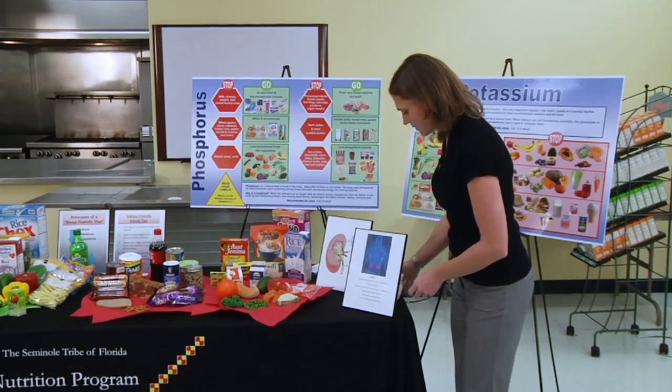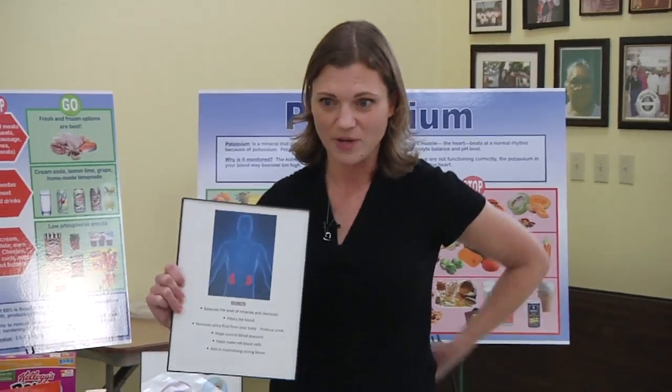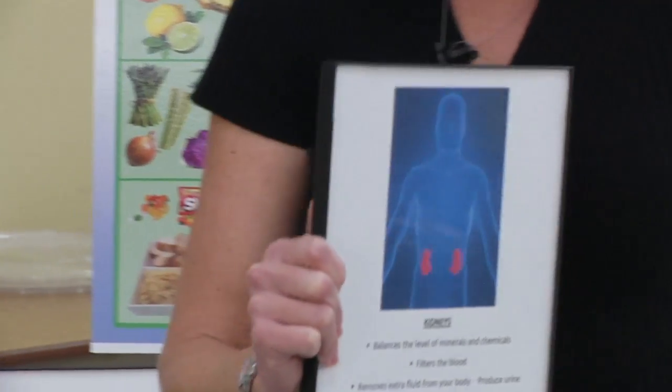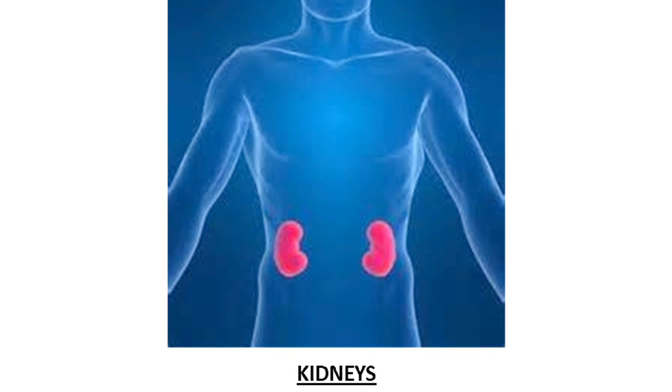Okay, so I have this little picture here that shows where your kidneys are. We have two of them, right? And they're on their back sides on either side of our spine. Now, they have jobs to do, right?